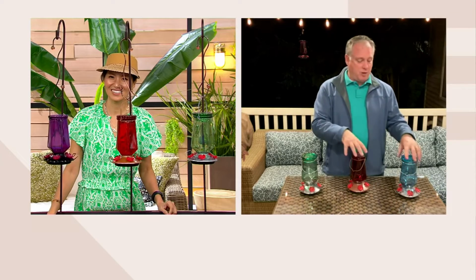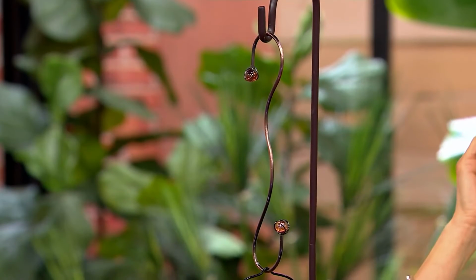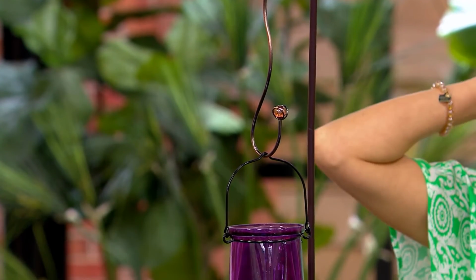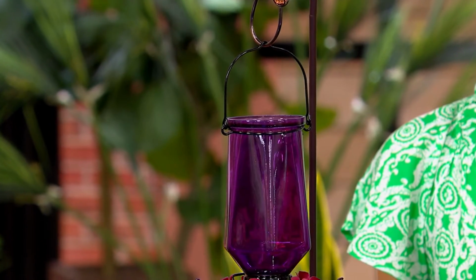Okay. Yeah, and that's another good tip too. So if you get your hummingbird feeder out there and you don't see the hummingbirds right away, put it near some flowers. Put it near something of bright color that they are going to, and you will be surprised how well you can attract them. The other great tip is you can also put these really close to where you are.